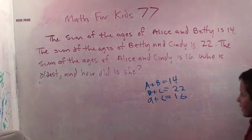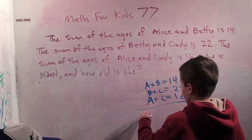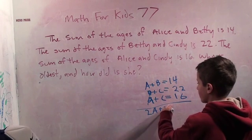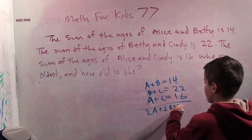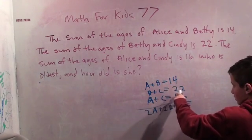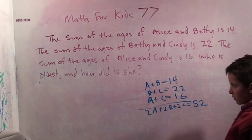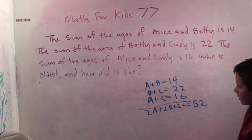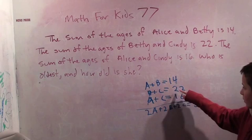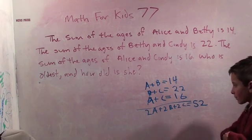What should we do next? Now we can add these together. What do we get when we add these together? 2A plus 2B plus 2C equals 52. Is that right? Well, 26 plus 26 is 52. Great. So 2A plus 2B plus 2C equals 52.